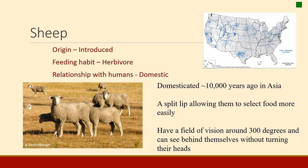Next up, we have sheep. Origin introduced, feeding habit herbivore. Relationship with humans is domestic. They were domesticated around 10,000 years ago in Asia. They are known to be one of the oldest, if not the oldest, domesticated animal.